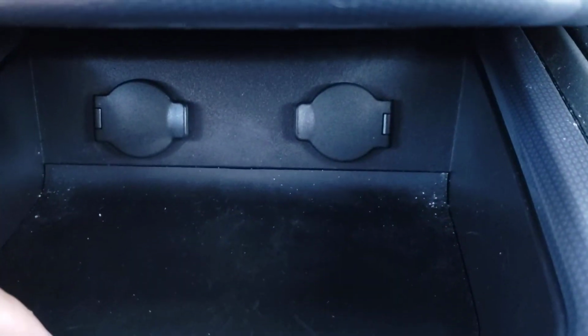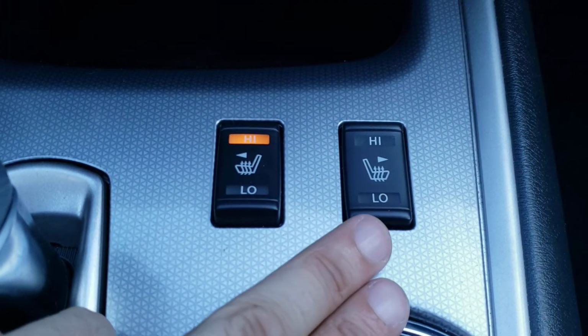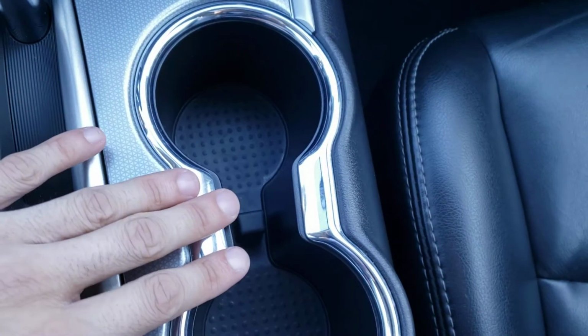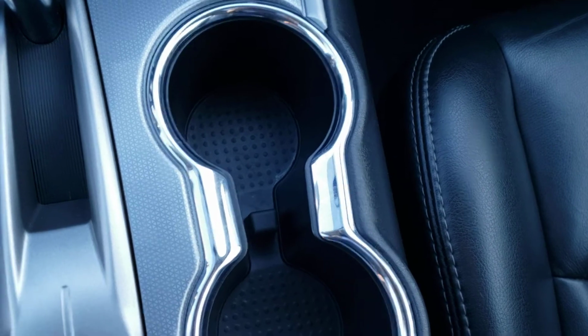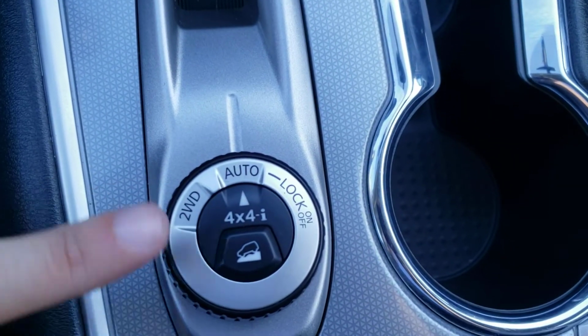Underneath there, you do have a couple of 12-volt outlets, as well as a nice little grippy mat here to ensure that anything that you put in this little storage pocket here doesn't slide around too much while you're driving. You've also got the two-stage heated seats for both the driver and the passenger. And as we continue down, you've also got a couple of cup holders here with that nice silver trim around it. And on the left-hand side here, just below the shifter, you do have the drive mode selector.